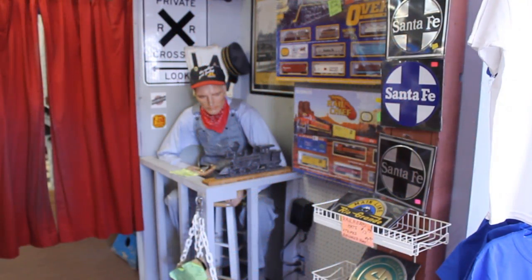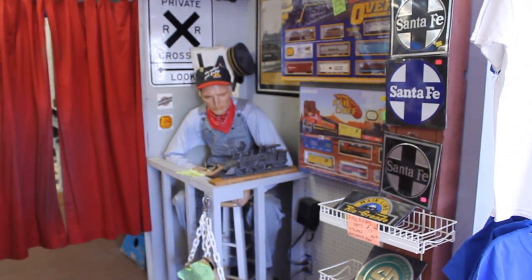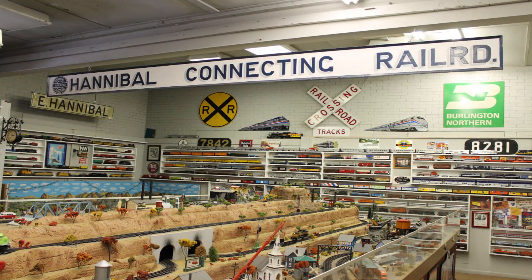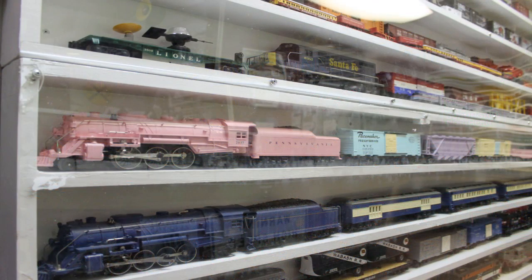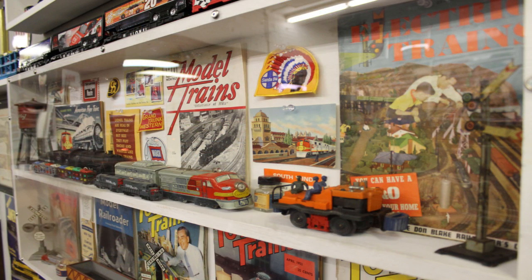This railroad agent guards the door to the museum itself, and as you enter into the museum, you're treated to Judy's large collection of toy trains, especially Lionel 3-rail trains, including a pristine 1957 little girl set, as well as a number of tin plate and other classic toy trains, and a large number of those railroadania and railroad artifacts.